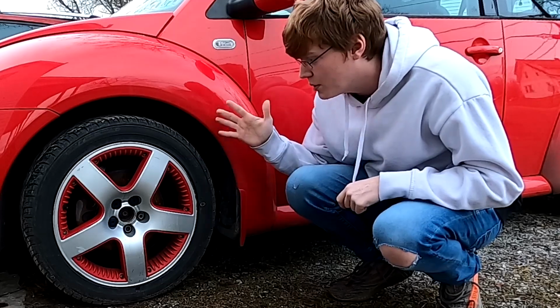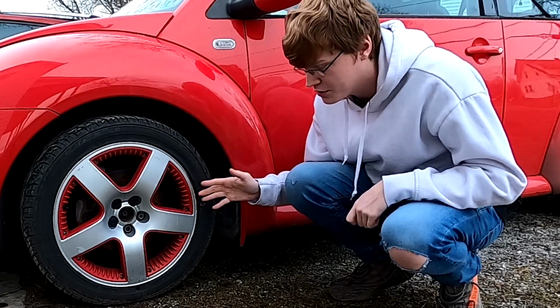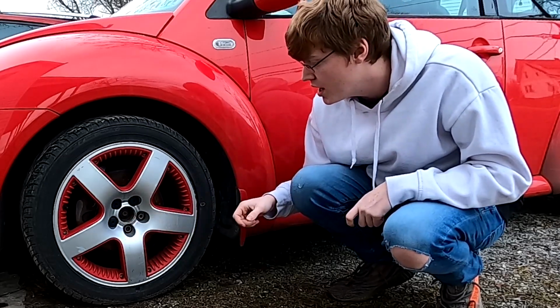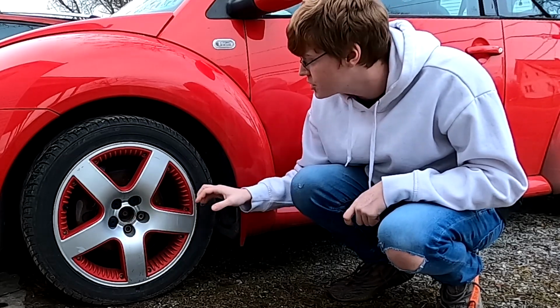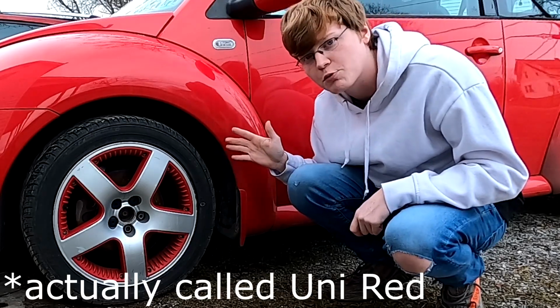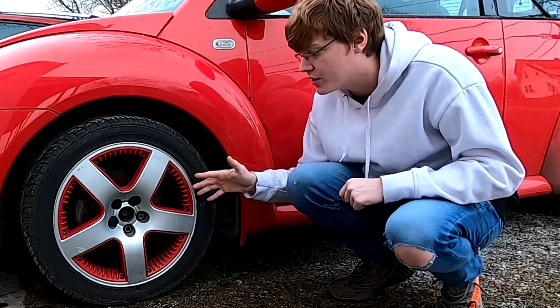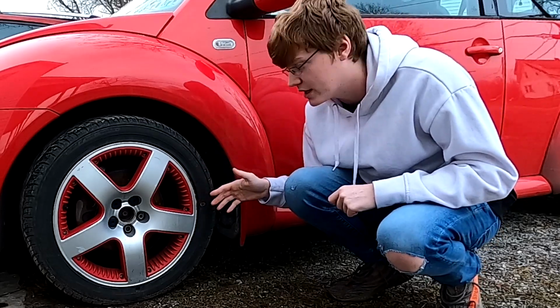This vehicle is equipped with these really cool 5-spoke color-matched wheels. These are factory. They're missing the center caps. But yeah, these are color-matched to the color of the body. This color is called Tri-Red. But yeah, these wheels are really cool and sought after in the Mark IV Volkswagen community.